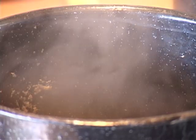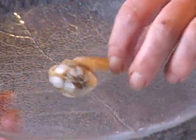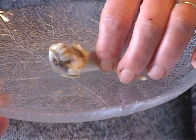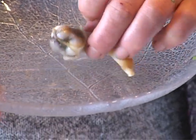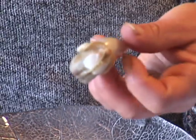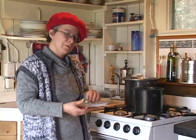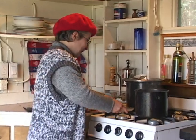So I'm just going to put it on a little plate here so that you can look at it a little bit better. This is a cockle. The whole thing is edible. Even the foot. When I'm on the beach, if I know that it's no red tide warnings, I'll actually break open the shell, discard this part, only because I'm eating it raw, and eat the foot. And I find it really sweet tasting. But for now we won't do that.